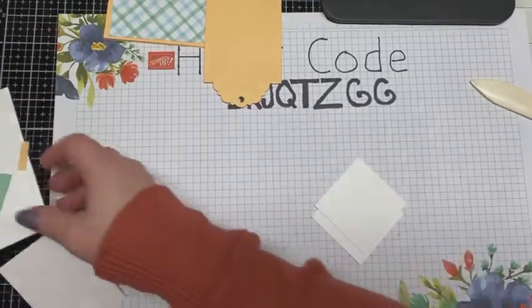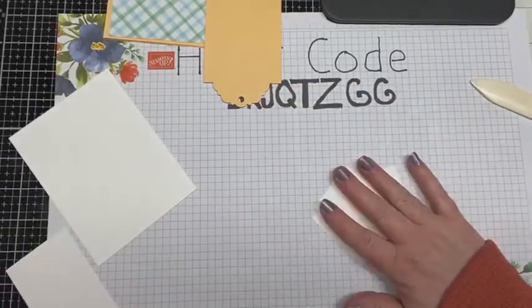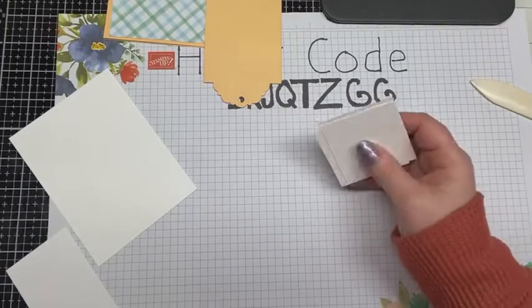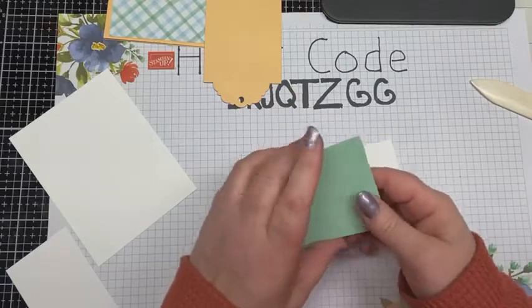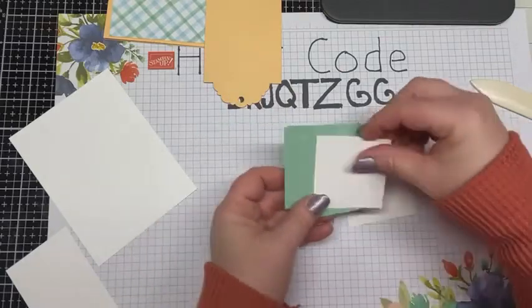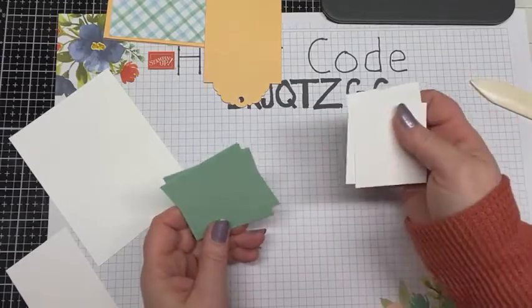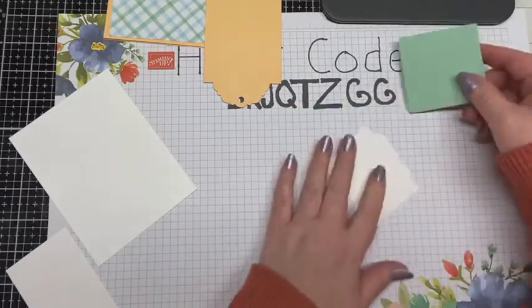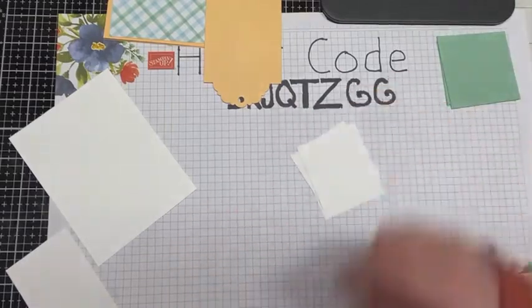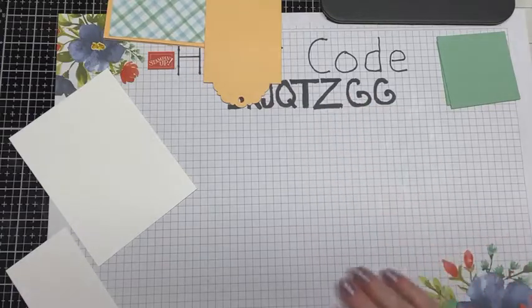So I have 3 squares you're going to need to stamp on, and these are cut at 2 1/4 by 2 1/4, and then you have 3 squares which these will layer on top. And these are cut, or I'm sorry, did I say 3? 2 1/4 by 2 1/4, and these are 2 1/2 by 2 1/2. So these guys here, I'm going to stamp. Let me just get a scrap paper here.